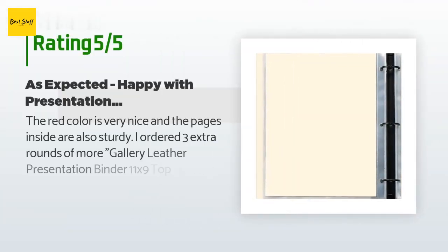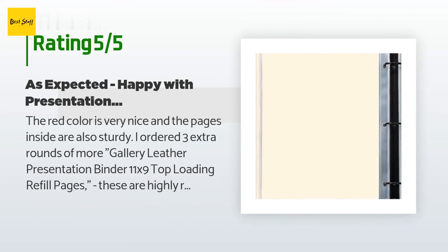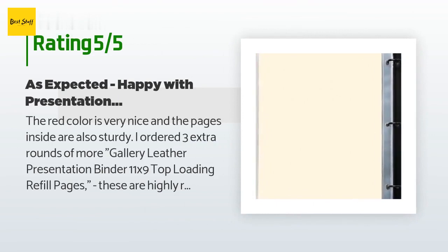The average rating of this product is 4.3 stars with more than 50 customer reviews. A customer said, the red color is very nice and the pages inside are also sturdy. I ordered 3 extra rounds of more Gallery Leather Presentation Binder 11x9 top loading refill pages. These are highly recommended as well. The order came within 2 days of ordering as well. It's made a beautiful gift. I will look to your products again should I organize another such book.